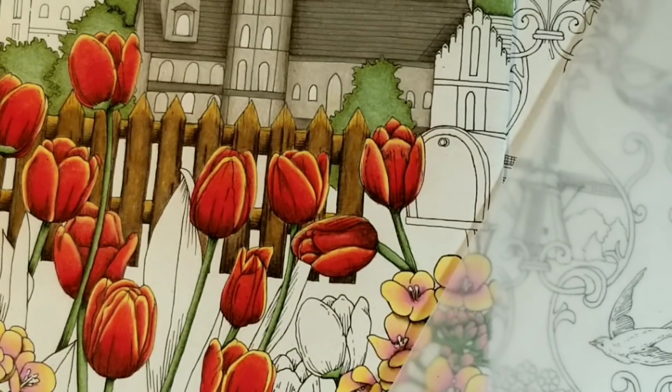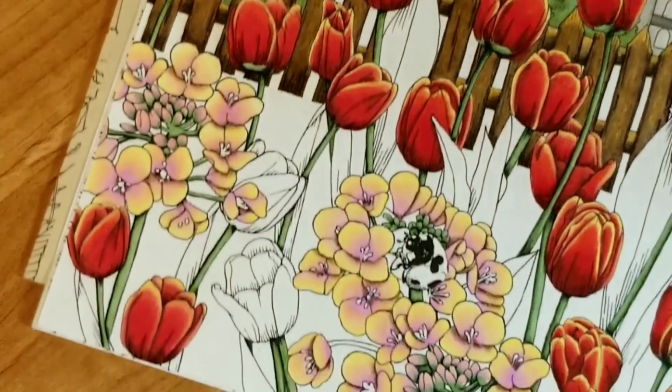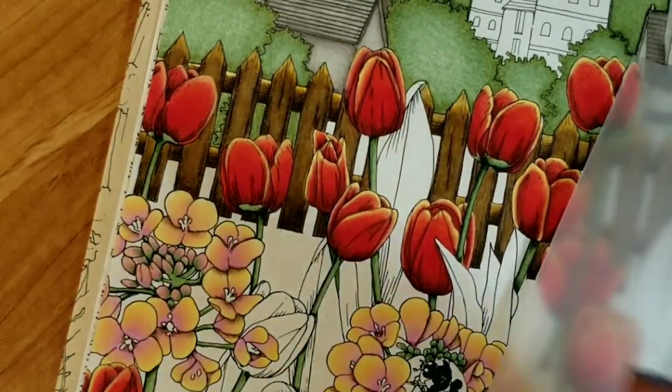Oh, I got some more tulips over here. I need to get these done. Alright. Let's scoot it over here. We'll start tackling this one.